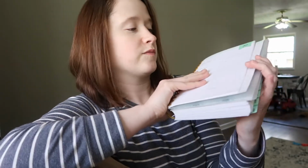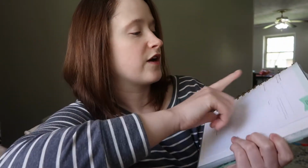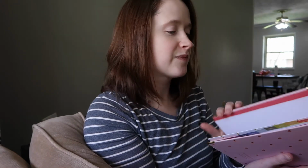So this is what I normally get, where each page is its own day. You have your top 3, your schedule, your to-do, tonight, and gratitude. And I just wanted something kind of different this time. So this is actually the first type of planner that I got when I was first married. So I haven't had this type of planner for 5 years. But let's see how it is, and I'll show you what I mean.